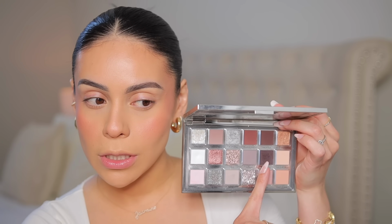So honestly, whenever I do my makeup like this, sometimes I will just do mascara or I'll do a shadow wing. It depends on my mood. Today I'm feeling the shadow wing. So I'm going to use my Icy Nude palette from Huda Beauty. You could use any palette with just a dark brown or black eyeshadow, whatever you like. But I'm going to just use this shade right in here.